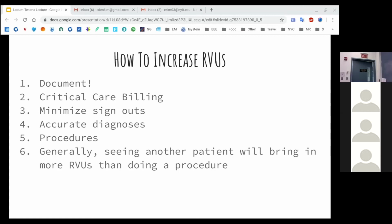And procedures. So accurately documenting all your procedures, the site, complexity, the technique that you use is really important in order to bill appropriately. For instance, laceration length. If it's less than 2.5 centimeters or more than 7.5 centimeters, and in between, it's completely different billing. If you do a simple versus a complex I&D, also much higher RVUs. What makes a complex I&D different from a simple one is if you need multiple incisions, if you have to place a drain, packing, if you have to break up loculations, if you irrigate or probe, that all points more towards a complex I&D. And obviously the size of it will also play a factor.